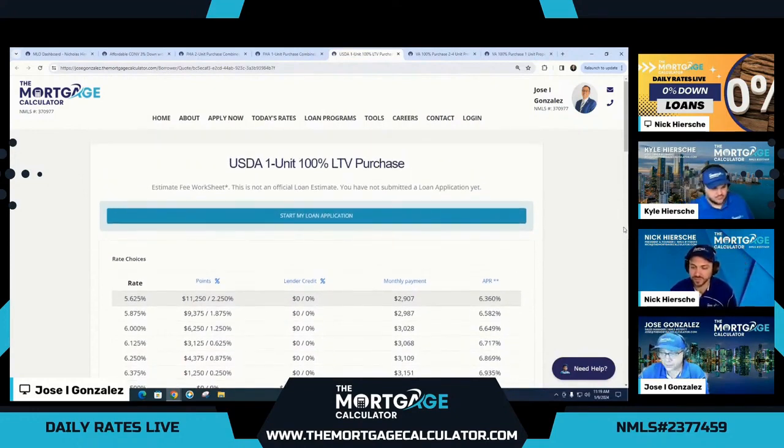Now, USDA is our other true 100% LTV financing option. I will note that USDA is for 1 unit properties only. You cannot get a 2 to 4 unit property, in other words, can't get a duplex, triplex, or a fourplex with a USDA loan. As you all know, the main benefit for USDA loans is not really the 100% LTV. That's the icing on the cake. The real benefit to the USDA loans is that they are geared towards rural property purchases.